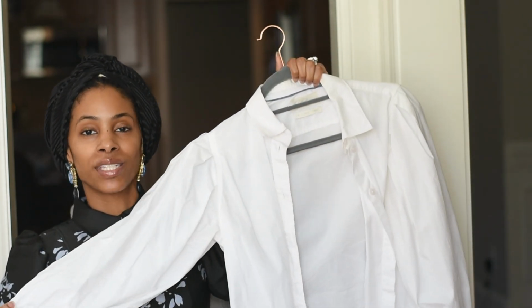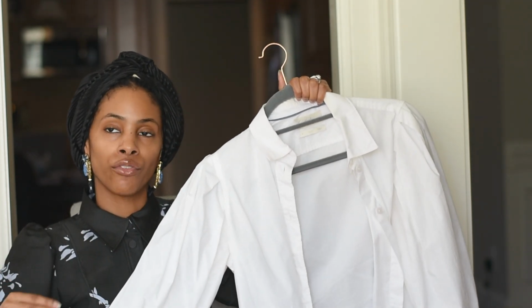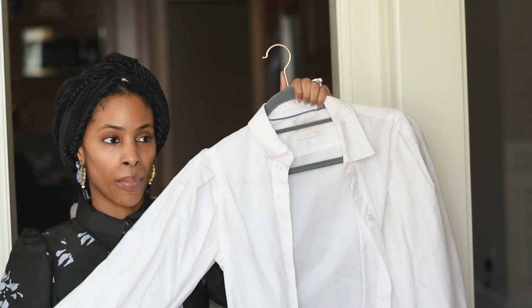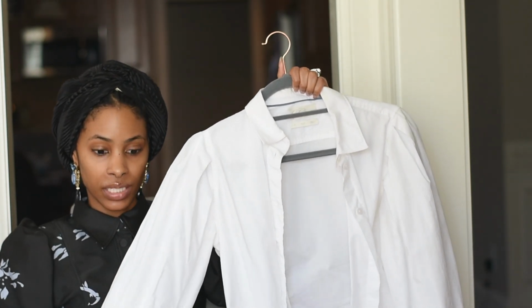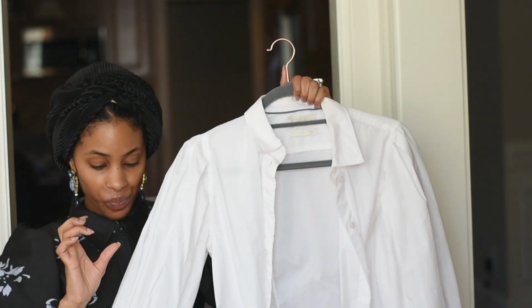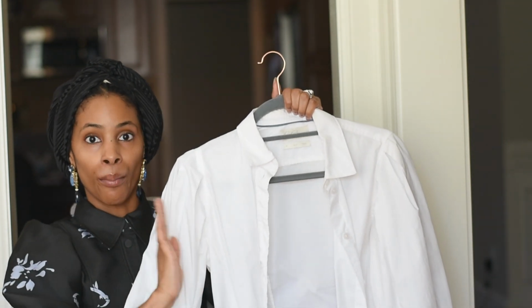Y'all know that I am obsessed with puff sleeves. They have kind of not gone away, but if you're looking at the forecast for fashion, they're not necessarily talking about puff sleeves. But for me, this is a classic, okay? So if you were to just take out the puff sleeve and just kind of streamline, or make the sleeve straight, it would just be your classic chic button down.